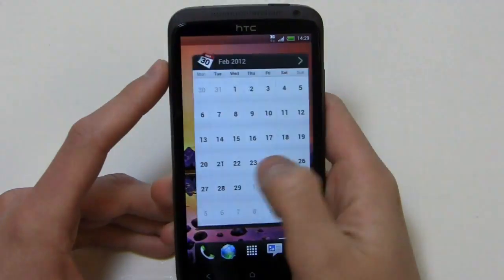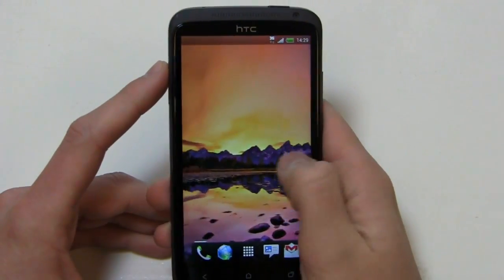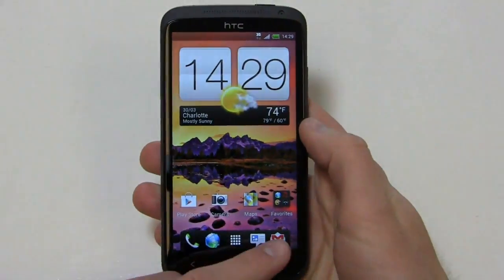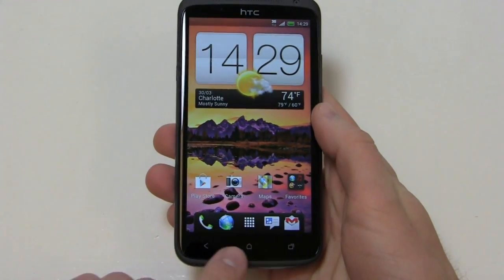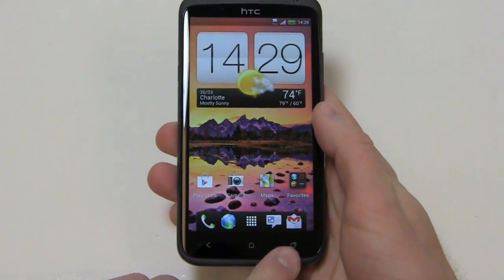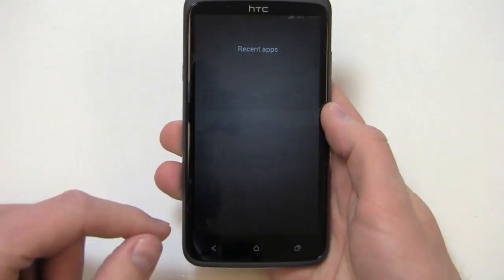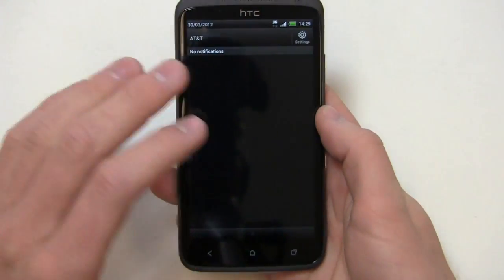It's not 4.0, they're calling it version 4, and you're going to see some similarities in terms of the transition effects here. For example, you've got the carousel transition effects. You're going to see some changes to the dock, and then you'll see some changes to the buttons down here at the bottom. You've got back, home, and then recent applications, which you can go through and easily get rid of like you can on Ice Cream Sandwich. Also, a lot of changes.